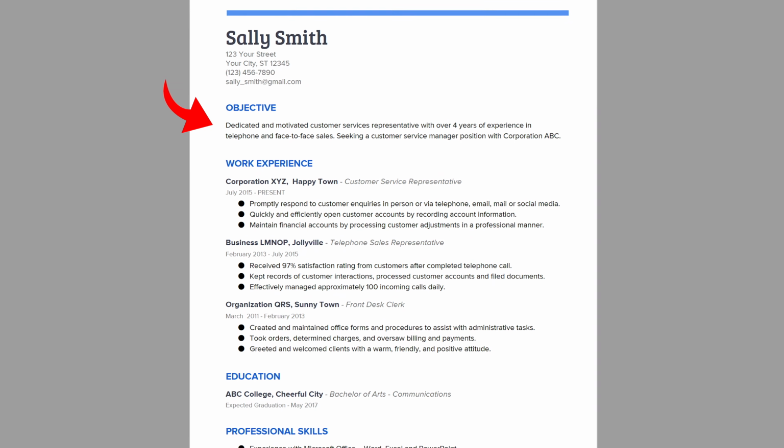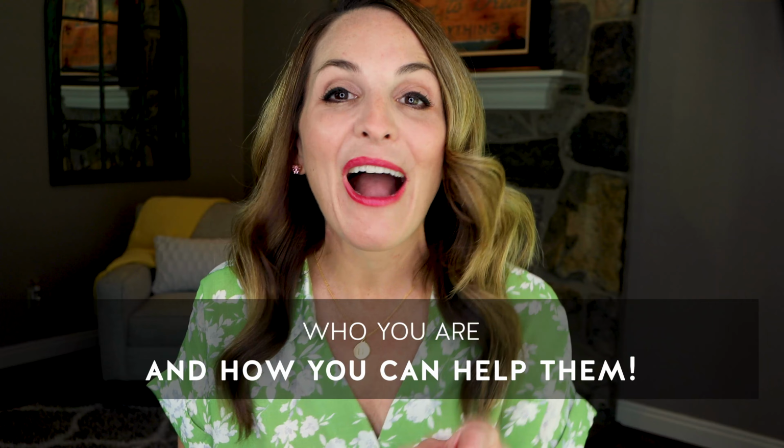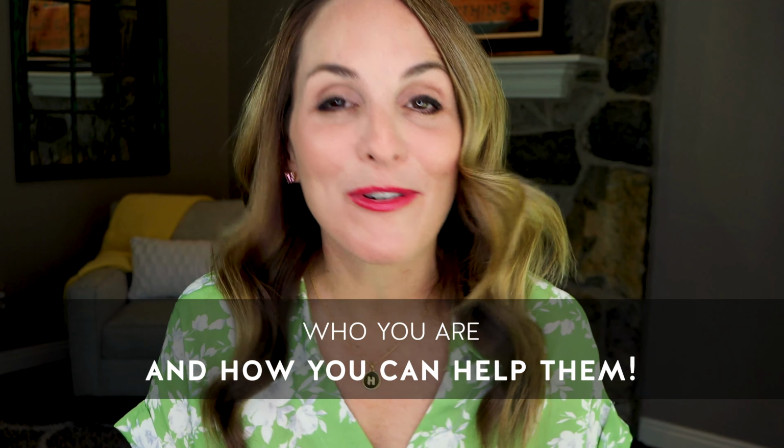Contrary to what you may have heard on the internet, a resume summary is still most definitely needed on your resume today. Now, don't get this confused with an objective statement. An objective statement is something we used on resumes years ago, where you tell an employer what you want out of the position. This is definitely not the same as a professional summary, or what you might have heard it called as a career profile. Now, a well-written summary tells the employer who you are and how you can help them. So, no to the objective statement, but yes to the professional summary.